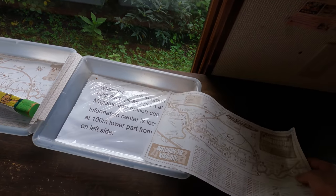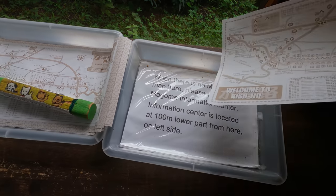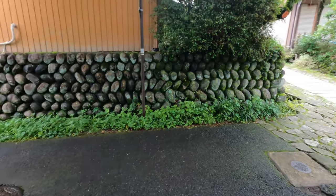Look at that. When there is no Magome map here, please, you know what? I don't need a Magome map. I will leave it for those who do. Let's head back out and keep exploring.